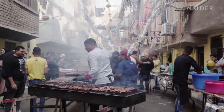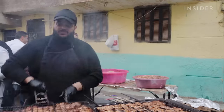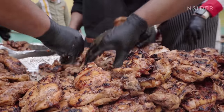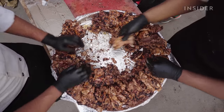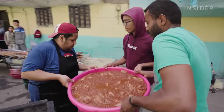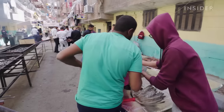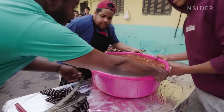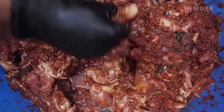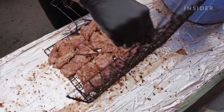In the streets, Chef Mohamed is grilling 500 kilograms of shish tavuk, a type of grilled chicken which will be part of the main course. In the morning, the chicken is brought to the cooking area after marinating overnight in onions, yogurt, mustard, and spices. The chefs then load them into grill baskets before cooking them over coals.